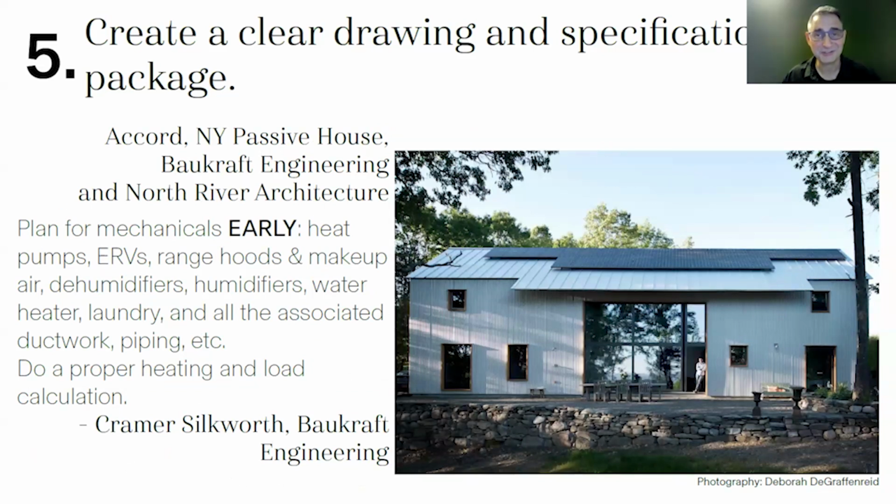Kramer has a lot of quotes in here. He doesn't have a lot of other quotes because they were quite colorful and incredibly helpful. This is him again, making sure range hoods, makeup air, dehumidifiers, humidifiers, hot water heater, just really getting into it. And then again, keeping it simple.